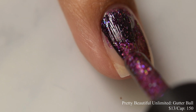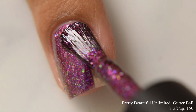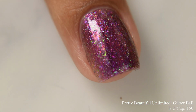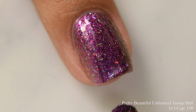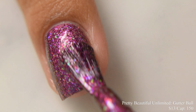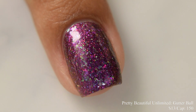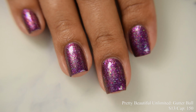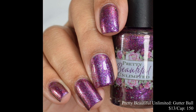So we have what I consider a crelly sort of formula. This is very opaque and dense on application, but it does have that wonderful type of formula that stays where you put it, and I really appreciate the paddle brush on formulas like that. So for the most part, I think 2 coats is going to be perfect. Depending on your lighting, it's going to take on a pink or a purple shift. I easily saw the pink to purple dominant shift, and then there's gold at more extreme angles. This one dries down very flat, so I'm going to suggest a good glossy top coat.